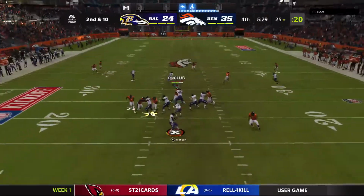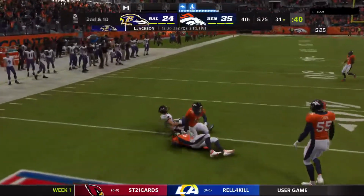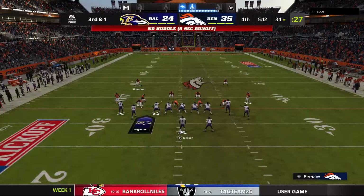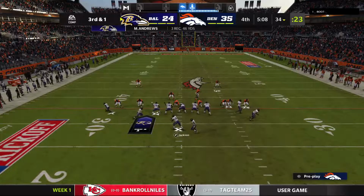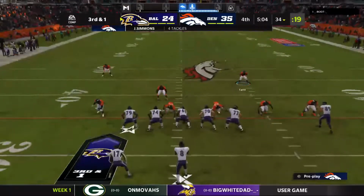They go play action with Jackson. Looking left side, Andrews with it complete. And he's going to get a good gain of 9 here up to the 34. The Ravens on 3rd down. They've hit it 50%, 3 of 6 to this point. They're up against a 3rd and 1 situation.